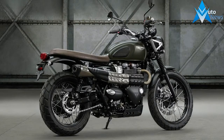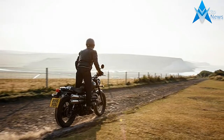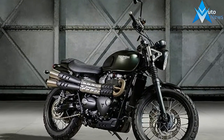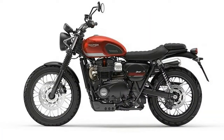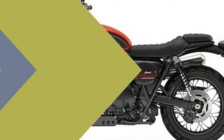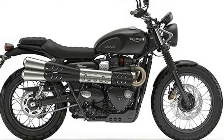The all-new Street Scrambler has been developed to deliver more purposeful and beautiful scrambler style with unique features and detailing. All-new Street Scrambler. Joining the new Street Cup in the Street Twin lineup for 2017, the all-new Street Scrambler builds on the Street Twin's position as the fun and accessible contemporary Bonneville and brings a significant update in capability and style to the iconic Triumph Scrambler.